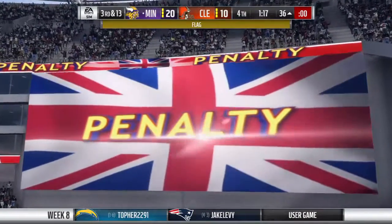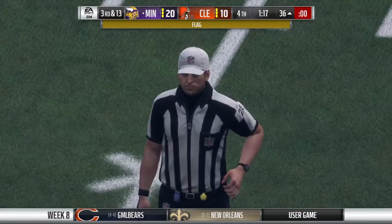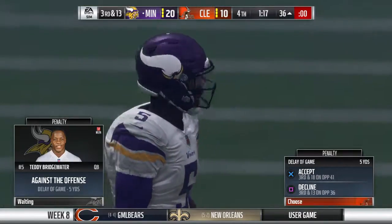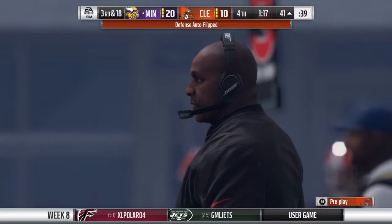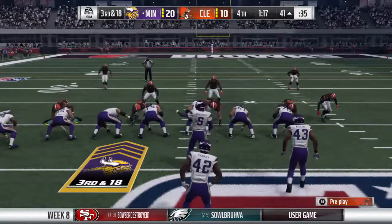And they're going to take it all the way down and just take the delay. Delay of game, offense. And that'll set them back 5. First and second down were a disaster. Both went backwards. Now it's 3rd and 18. They need something big.